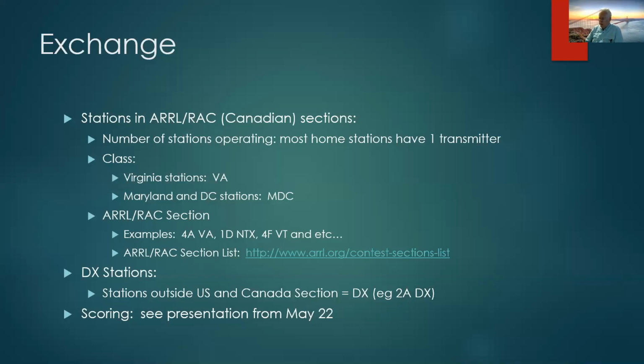And there's a list available online of these sections, which I put the link to here so that you can download a printable copy of the ARRL and Canadian sections so that you can refer to them during the contest.